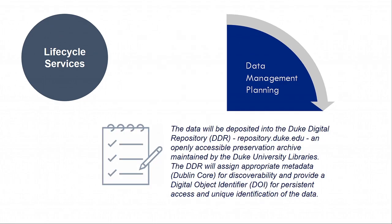With regard to data management planning, DMPs in and of themselves can be a bit of a pain point for researchers. Where we can provide assistance is by reviewing and optimizing formal data management plan language and structure. In addition to that, we also have boilerplate text that Duke researchers can include in their plans if they want to use Duke's research data repository as their platform for data sharing and preservation.